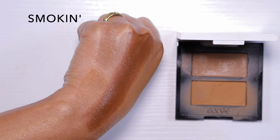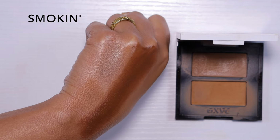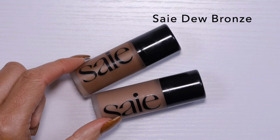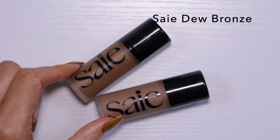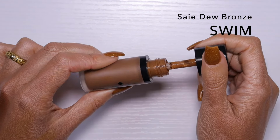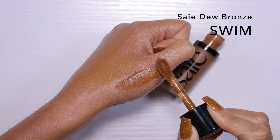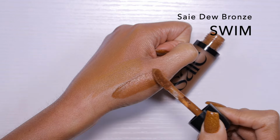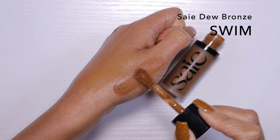So this is the shade Smokin'. You can see that powder bronzer has a really nice tone to it. The cream bronzer was nice as well, but I want to talk about this Say Dew Bronze. These are liquid bronzers, and these are a great formula. These are super beautiful. They are sheer but buildable. They're blendable. They're kind of blurring, and they do have more of a dewiness to them, but that doesn't mean sticky tacky.